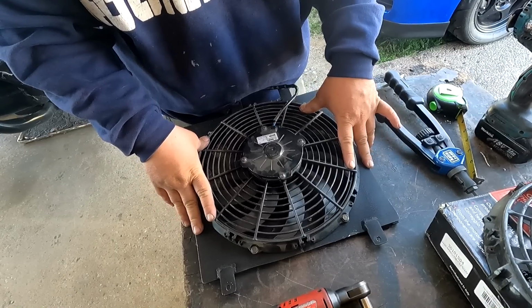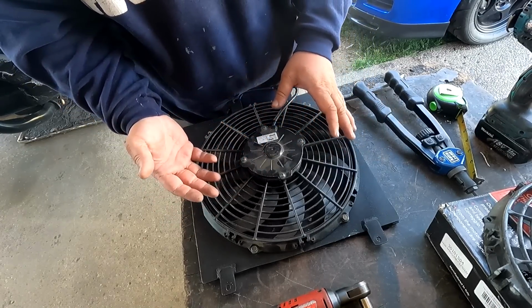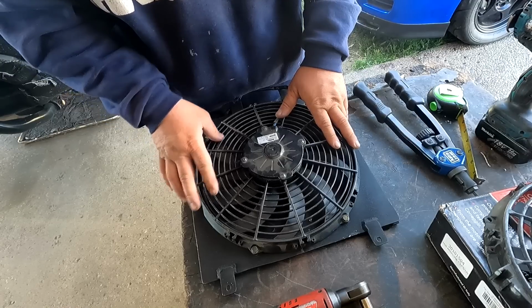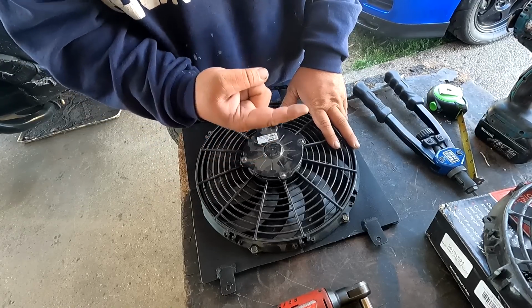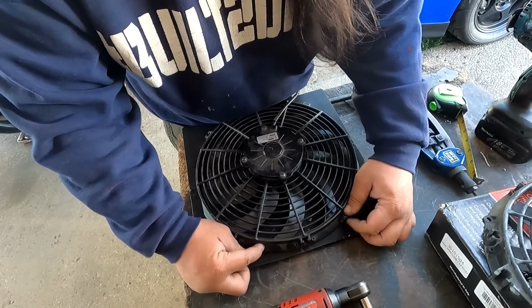Perfecto. I'm gonna bolt the shroud on the radiator first and then throw the fan on, because I don't have that much space between the intake manifold and the radiator, and this fan is a lot taller than the eBay one. So let's go ahead and put this all back into the car.